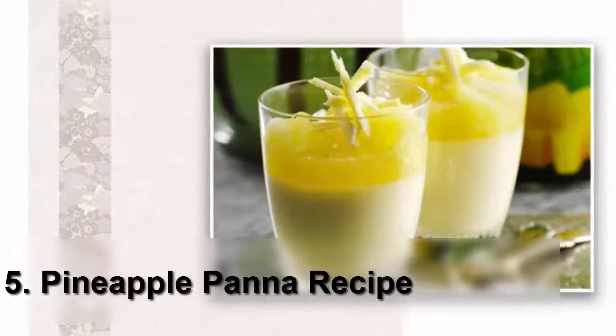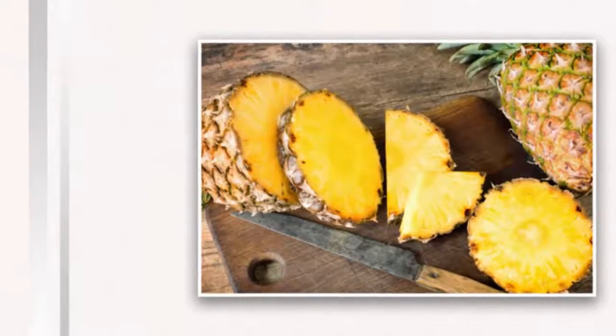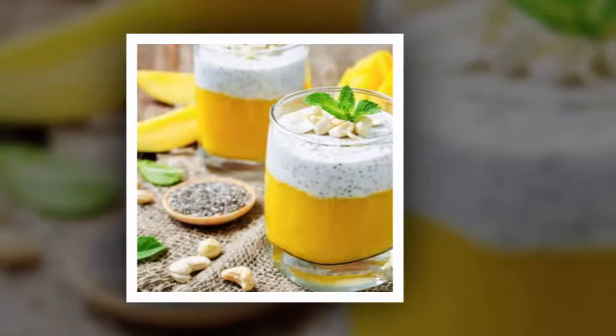5. Pineapple Panna Recipe. Pineapple is another fruit that is incredibly rich in vitamin C, 79% DV, as per the USDA data. This pineapple panna is a delicious twist to the raw mango panna that is so popular in India and contains roasted cumin, black salt and sugar.